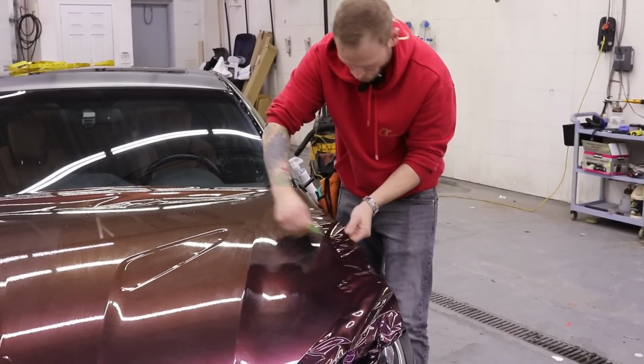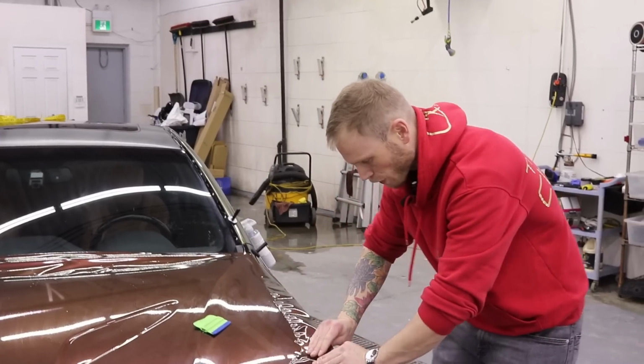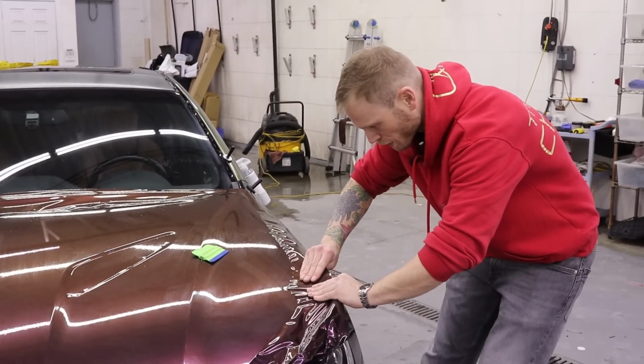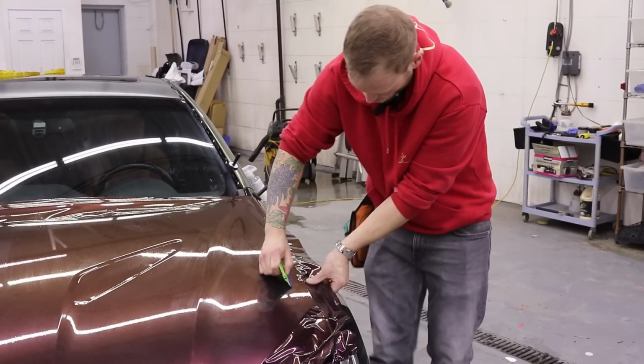Having the shield guard on there is what's really making it easy for me right now, as far as squeegeeing over top all these wrinkles goes. Here's the corner, I'm just gonna pull it apart. Set it down, squeegee it.